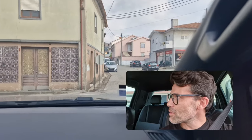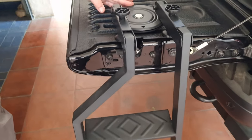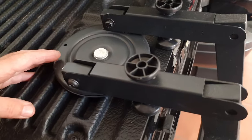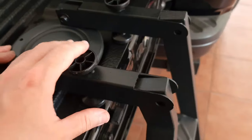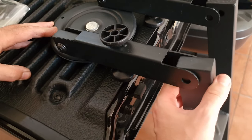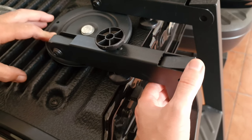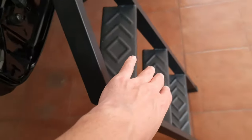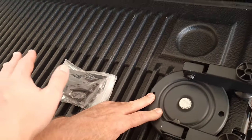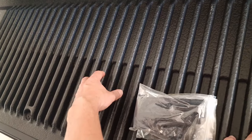Okay everyone, so let's move to the next segment of this video. Okie dokie guys, so you buy this, and the stairs come separate from this plate. This plate allows you to fold the stairs upwards and inwards, so that it stays locked on the bed of the trunk, okay?